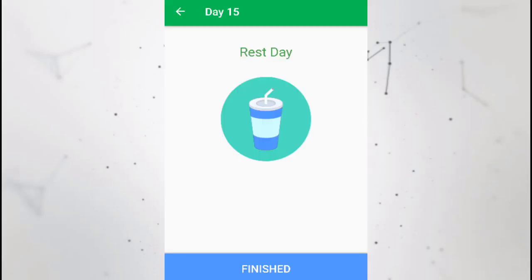What I didn't realize when I started the app is that they've already put in rest days. How cool is that? Every 5th day, you get a rest day. Just log into the app, press the exercise button, and you're gonna get a nice little cup with a straw in it that says finished, rest day. The next day you'll be back on it again.